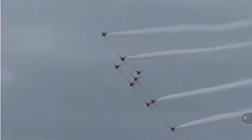The shape now, with the smoke coming on as they reverse, is named after the SU-27, and this one is Flanker.